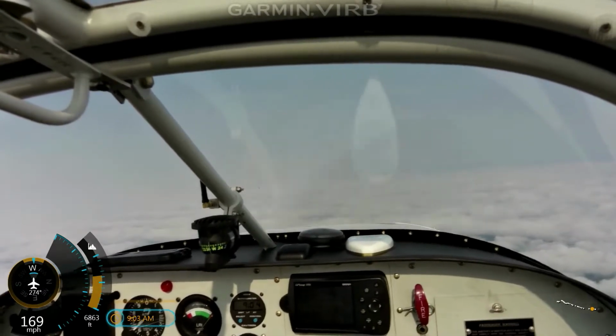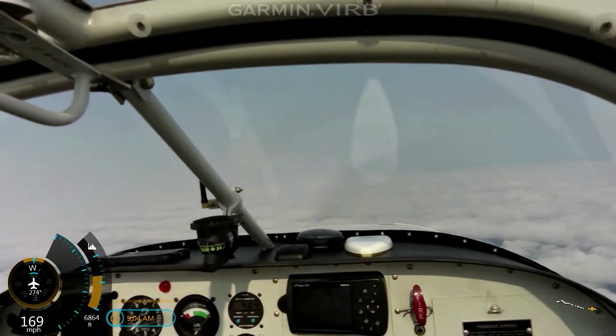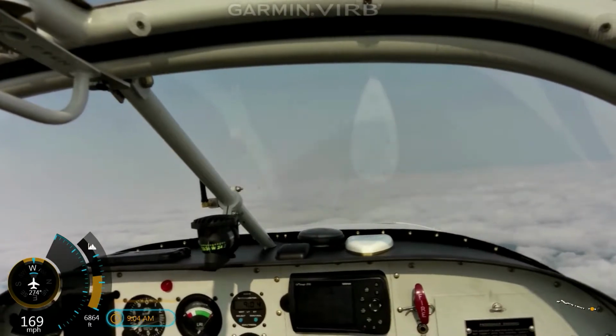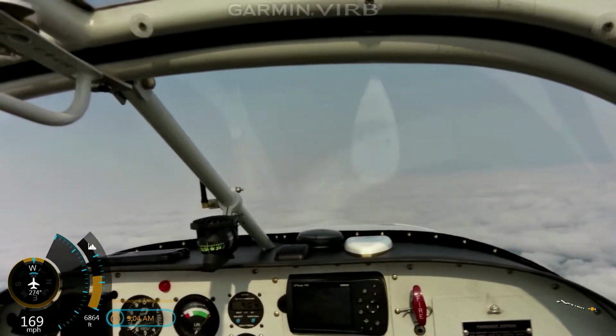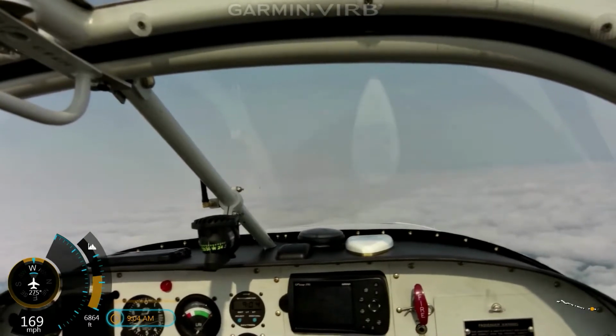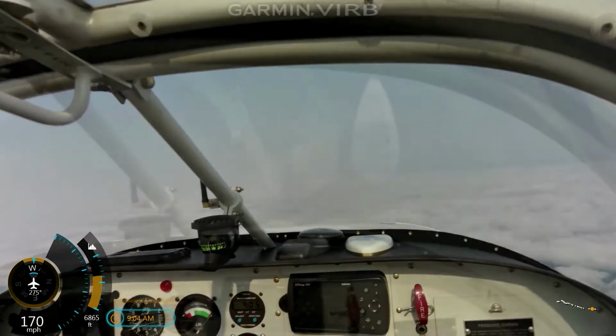So anyway, cruising along, we've got about an hour to go to get to our first stop, which is Galion, Ohio. Gas up there. And after that, we're going to take off and head towards northwest Iowa. Talk to you in a little bit.